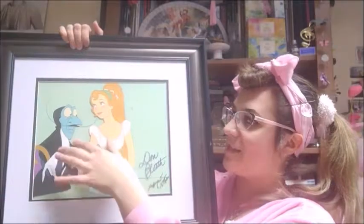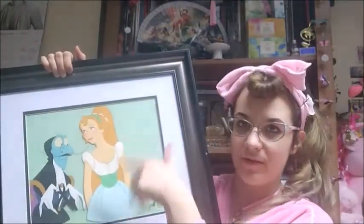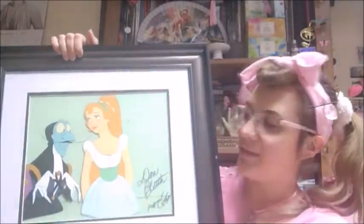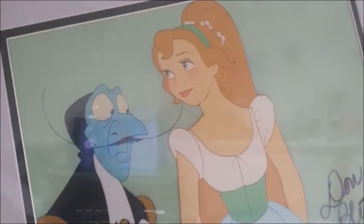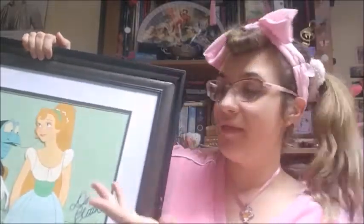Unfortunately, the two different plastic sheets didn't both fit here, and the two signatures were on the two different sheets, and I wanted to put them all on the one background. So I had to move the plastic sheets a little bit, and if you can see, it looks like the beetle is staring at her breasts. So that was unintentional, and I didn't want it to happen. To be fair, he is a bit of a creep, but I didn't want that to happen.